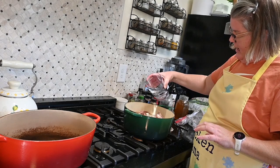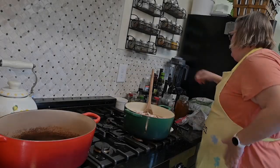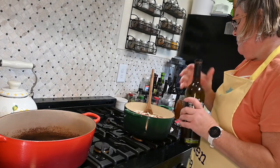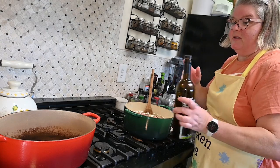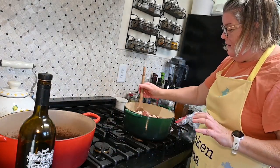And now I'm going to add about 2 cups of water. I like to add in here, y'all know I love my infused olive oils. I love cilantro and roasted onion from my friend's store. This is my favorite one. And I'm just going to put just a little in. I'm also going to use this to saute the onions for my collard greens when I get there.